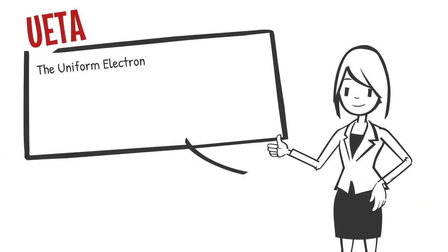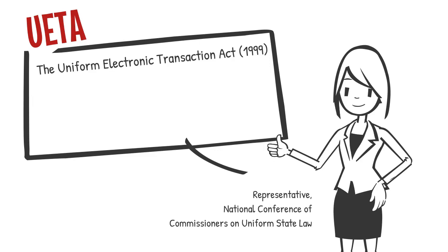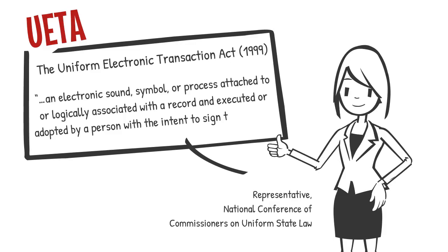The Uniform Electronic Transaction Act was completed by the National Conference of Commissioners on Uniform State Law in 1999. UETA defines electronic signature as an electronic sound, symbol, or process attached to or logically associated with a record and executed or adopted by a person with the intent to sign the record. What this means, UETA allows for document signers and notaries to sign electronic documents with any electronic sound, symbol, or process that they intend to be their legal electronic signature.